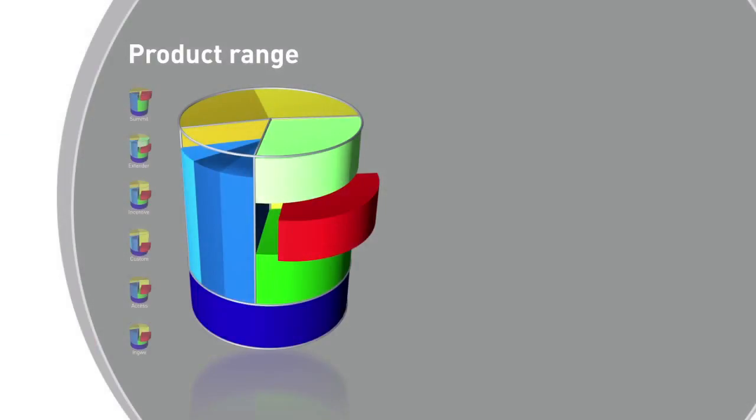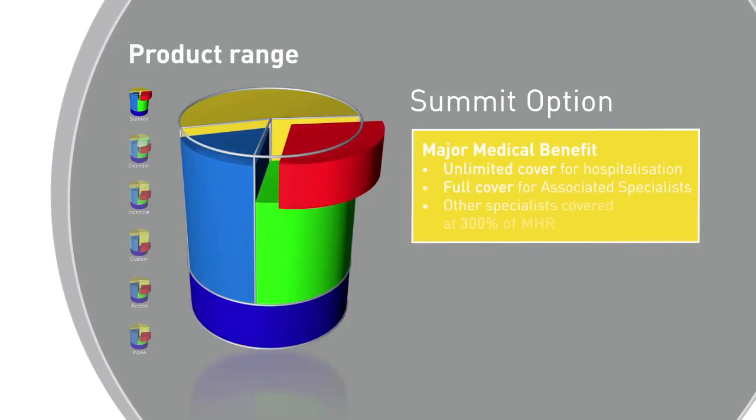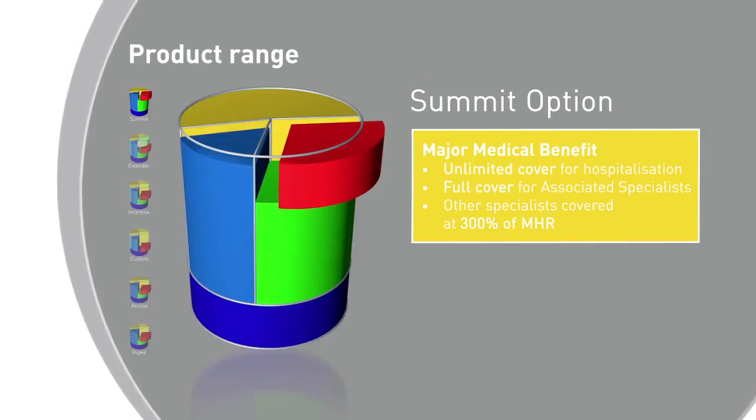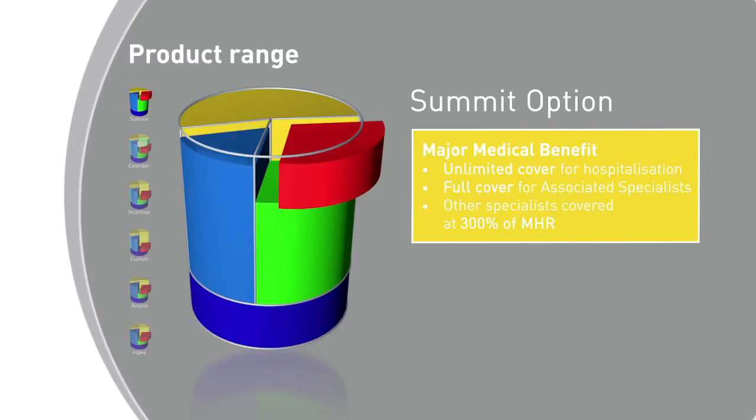The Summit option provides comprehensive cover for total peace of mind. Members who choose the Summit option have cover for hospitalization at any private hospital. No overall annual limit applies. In-hospital specialist accounts are covered at up to 300% of the Momentum Health rate. If Momentum Health's associated specialists are used, they will charge accordingly, and there will be no co-payment on the specialist account.